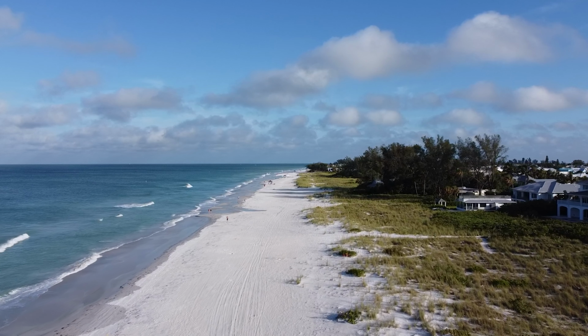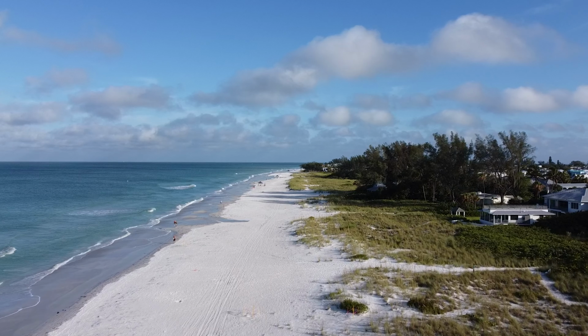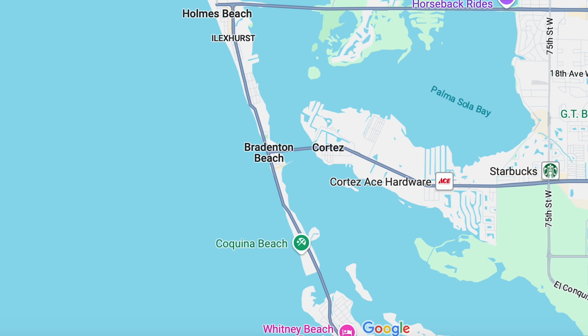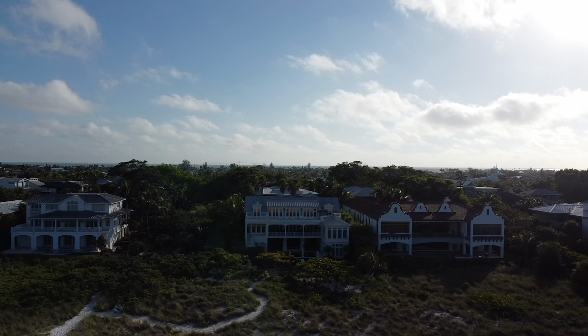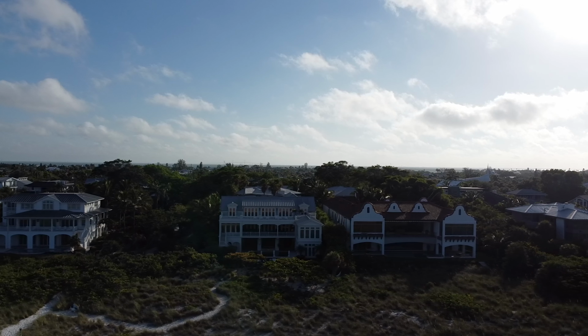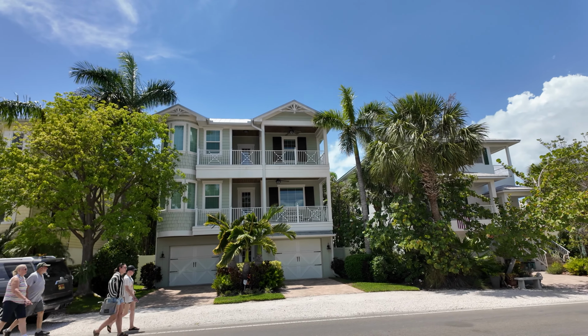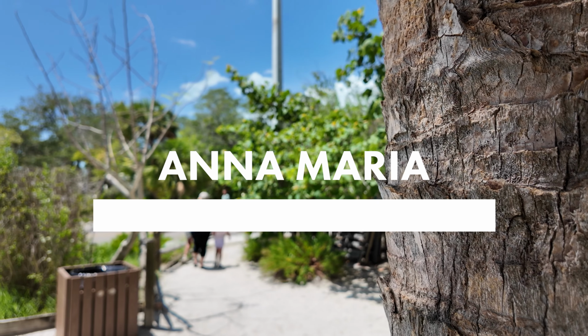Without claiming to be an expert, I'd like to talk about some of the differences between the 3 cities and the feel of the neighborhoods. In my opinion, both Anna Maria and Holmes Beach feel a bit more upscale and polished, while Bradenton Beach is more of a beach town. There's all types of properties from old-style classic bungalows to new construction beach-style mini mansions laced throughout the entire island, but one can't help but to notice a difference to the feel between the areas.